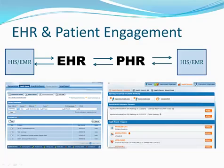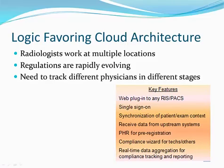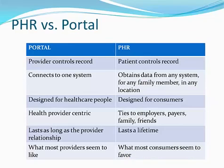The cloud-based solution is favored for a number of logical reasons, mostly because radiologists, anesthesiologists, and pathologists frequently work in multiple locations, and they need a solution that is mobile, that is available anywhere they work. A few words about the difference between our PHR and a portal. Just about any system you look at today will provide a portal.